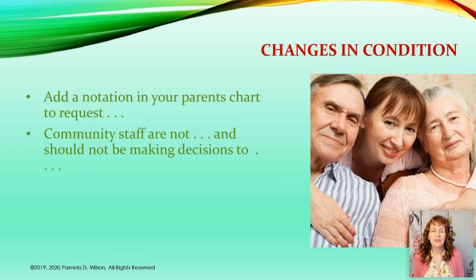I was a guardian for this lady. She had dementia, but early stages, so forgetful, but not terribly forgetful. But she did have a lot of health issues, and one of them was chronic bronchitis and pneumonia. She was in a memory care community.